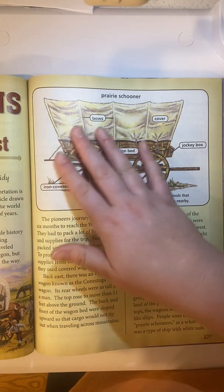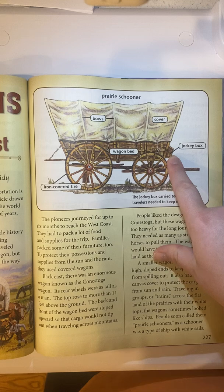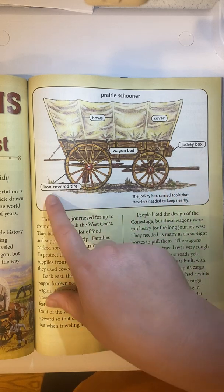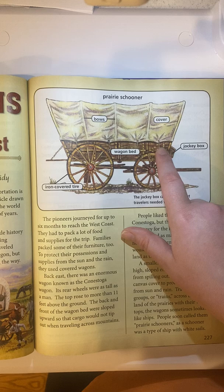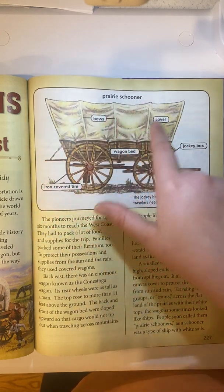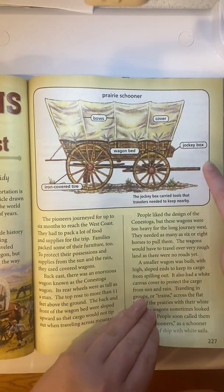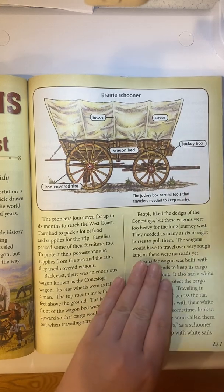So if you look at this diagram, this is the actual prairie schooner that they built. You have a jockey box where people would sit. Okay, so the jockey box carried tools that travelers needed to keep nearby, so it stayed there. You have the iron-covered tire, and they're very big tires. You have the actual bed, you have the cover, which was white, and you have the bows, which are the things that kept the cover on. People would sit and walk along with the wagon as it goes, and the horses or whatever they used to transport would be up here, attached to it.